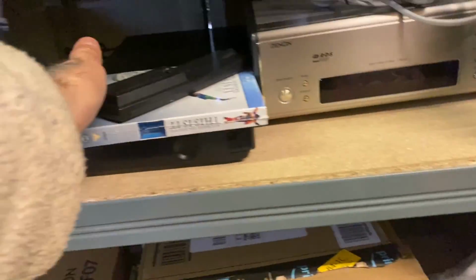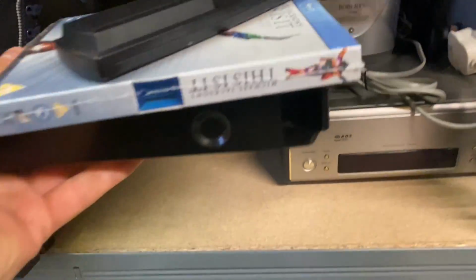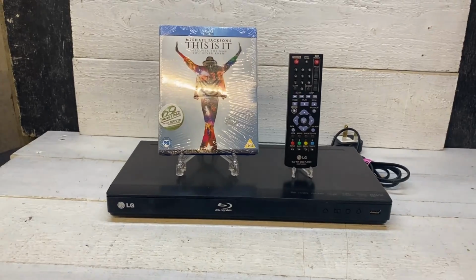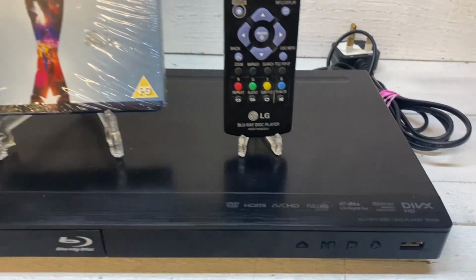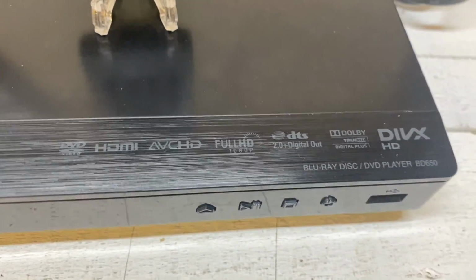I'll take it over and I'll show you what we got. So, quite a simple bread and butter sale, really. This is an LG Blu-ray display. It plays Blu-rays, DVDs and CDs, a multitude of different functions and variations.